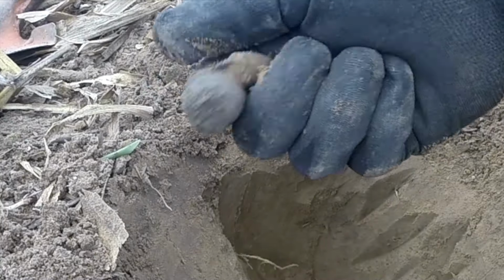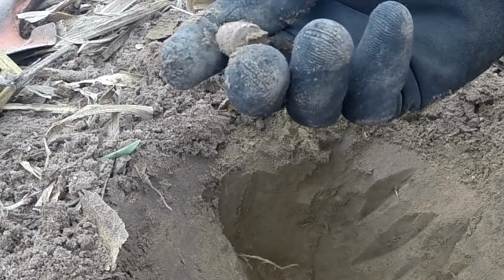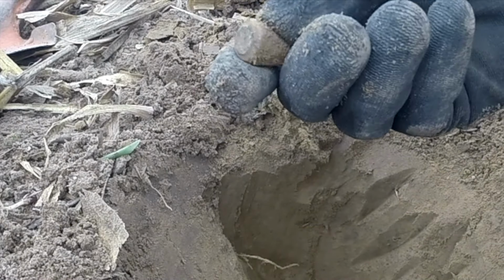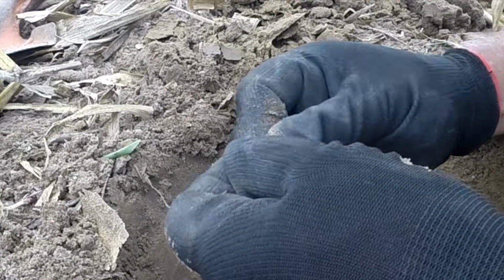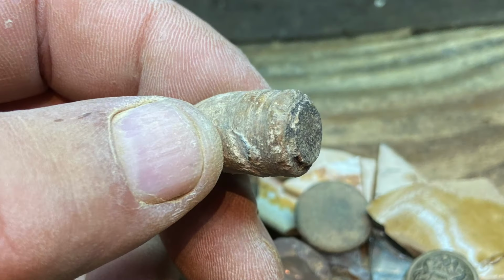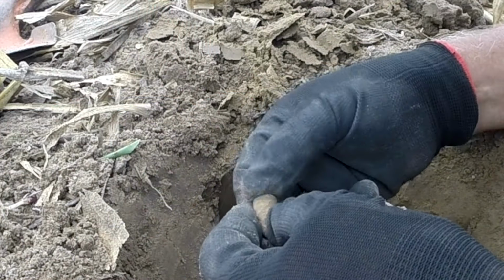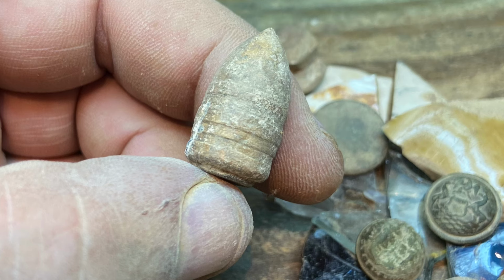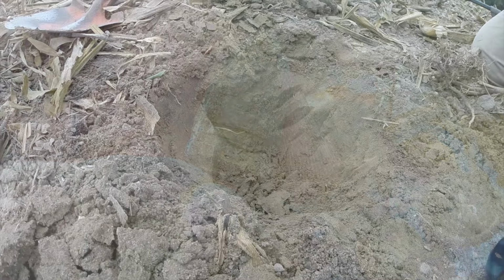All right, there's a... What is that? Is that a three ringer? No. That's a Sharps carbine bullet. Is it a ringtail? What the heck is going on with that right there? Yeah, that's a solid base bullet. So that's some kind of Sharps. Some kind of Sharps bullet there. But I don't know that I've ever seen one quite like that. Interesting little variant bullet there.